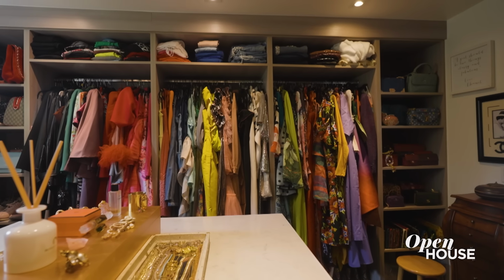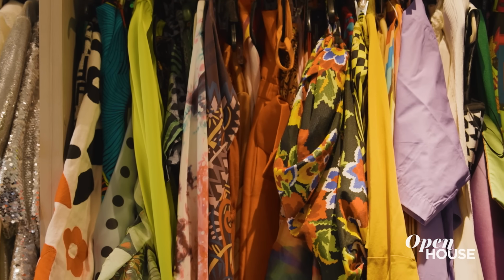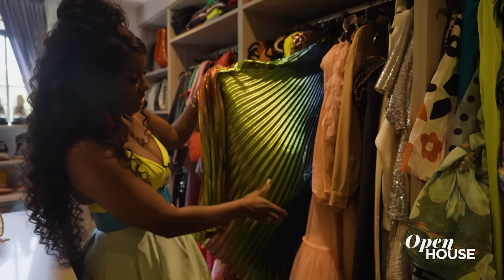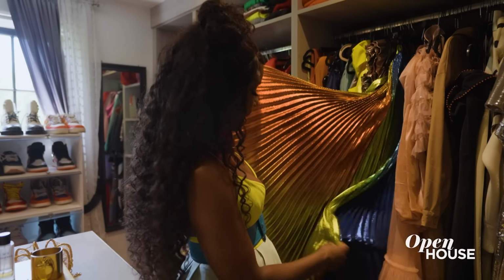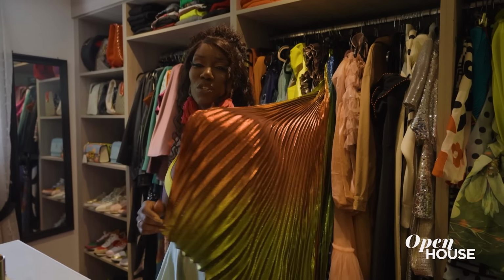The clothes in my closet are so important to me, and some of them have special significance because of where I wore them. Like this piece here that I wore to the Oscars, I think probably 4 or 5 years ago. But look at how much color is in it. And it shimmers and shines. I just love it. Draped, can you imagine?